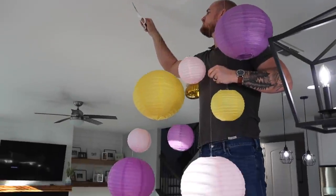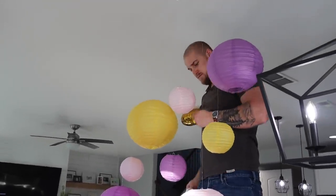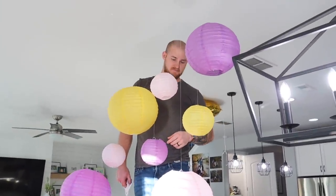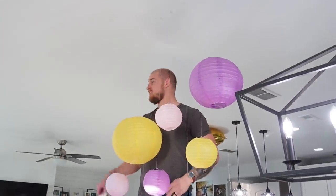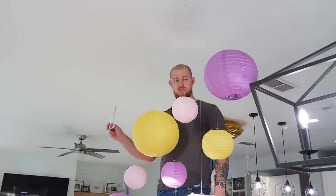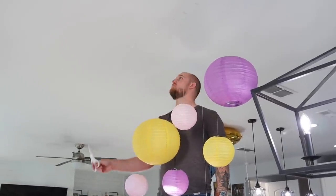Frank always ceases to amaze me with how well he decorates. I don't even think I would have been able to do this with the lanterns. I was thinking about putting one more right here, like a yellow one, that bigger yellow one, right here. Yeah. But I don't know.